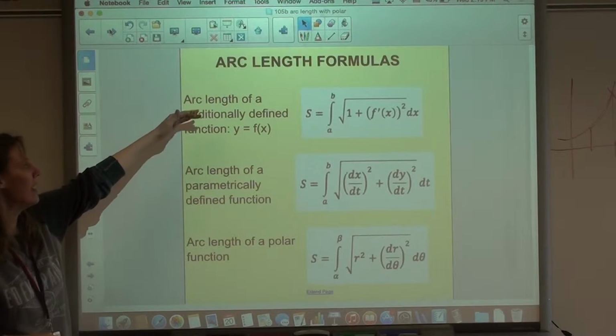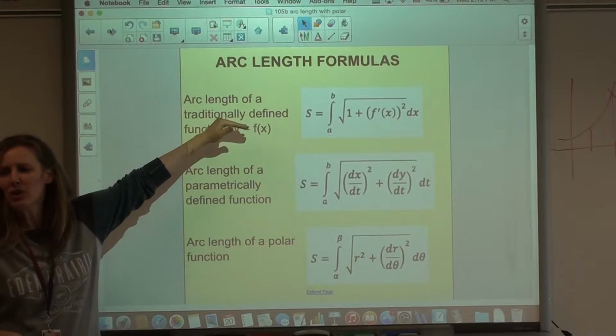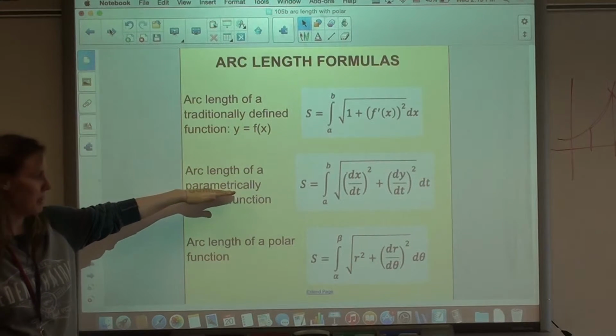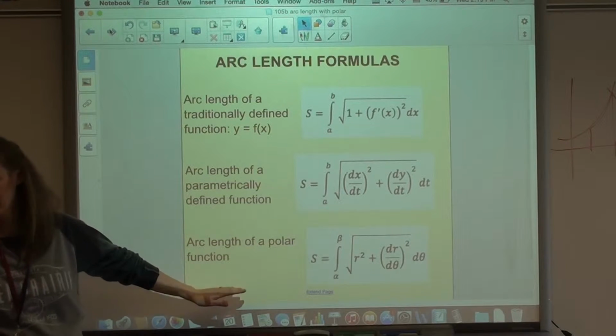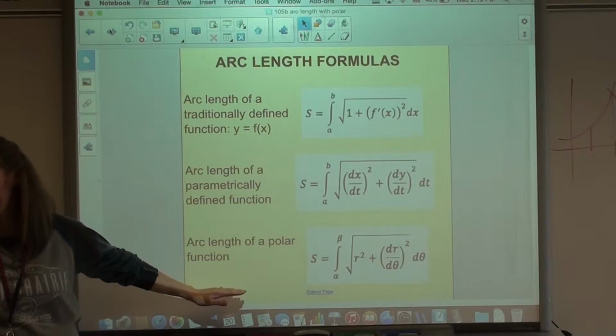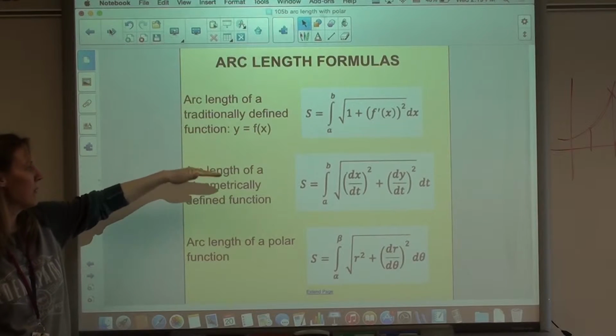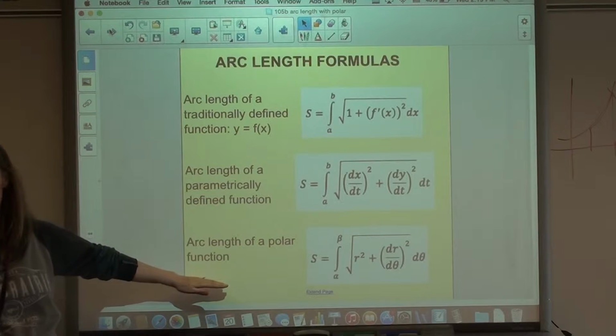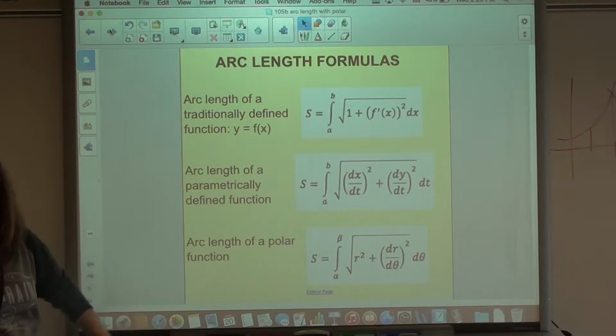All right. Arc length. First, the rectangular arc length formula. Parametric arc length formula. Polar arc length formula. Okay. Rectangular. Parametric. Polar.